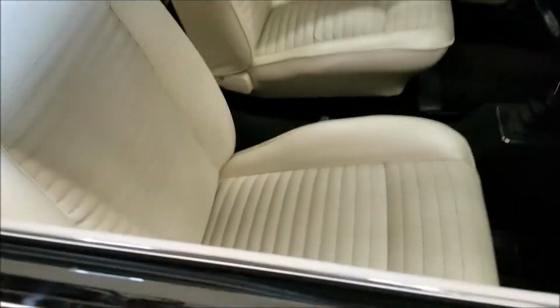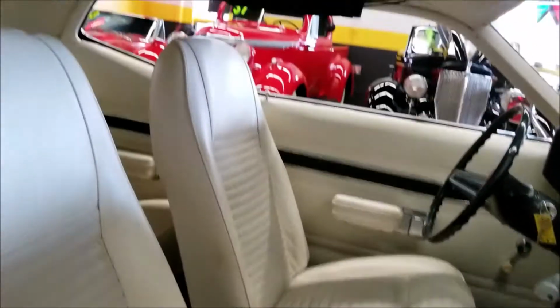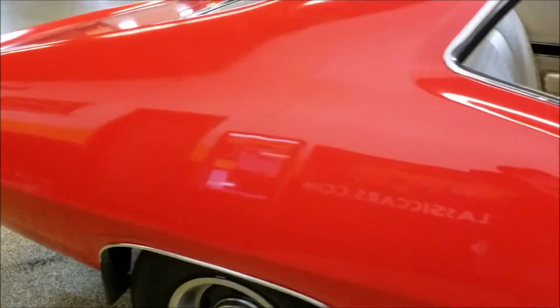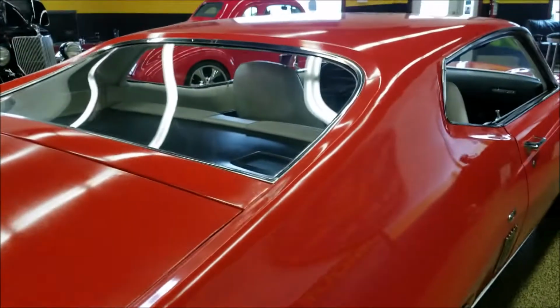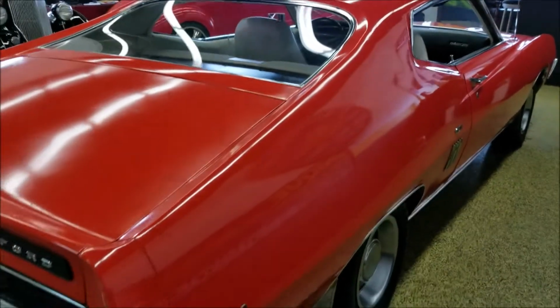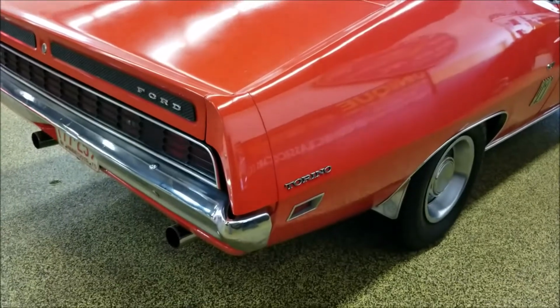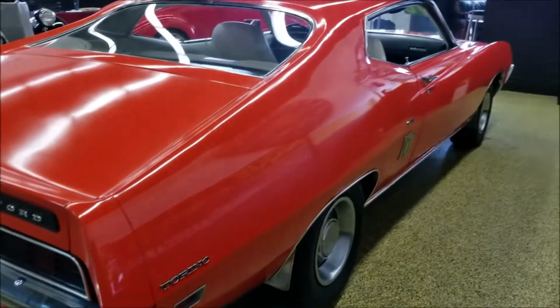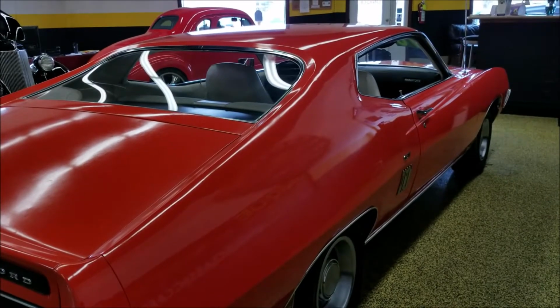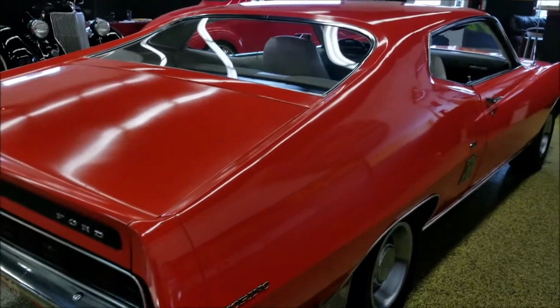All original interior. Vinyl's never been touched, carpet's never been touched, headliner's never been touched. Gauges are all in working order. All original gauges. Supposedly the only thing, according to the original owner, that's not what came from Ford in this car would be your tires, your battery, and your exhaust. Other than that, chrome, bright work, interior, and of course the paint was not original, but everything else is original.